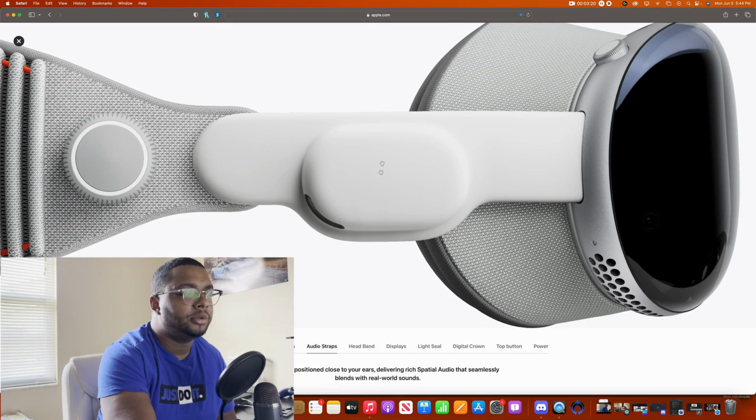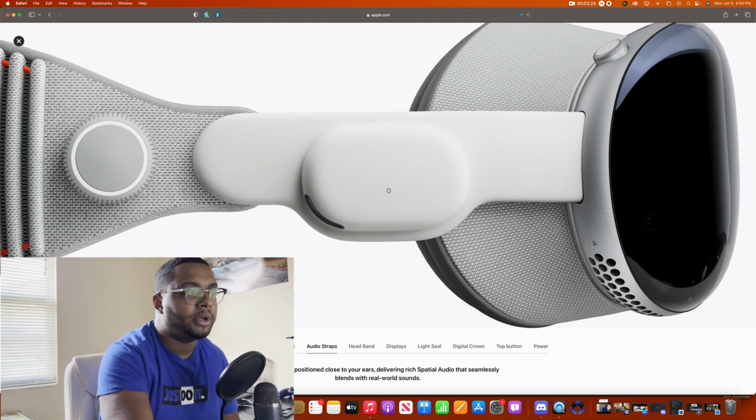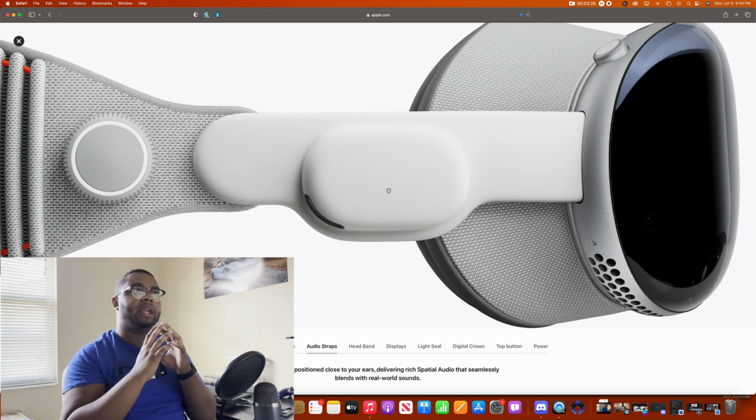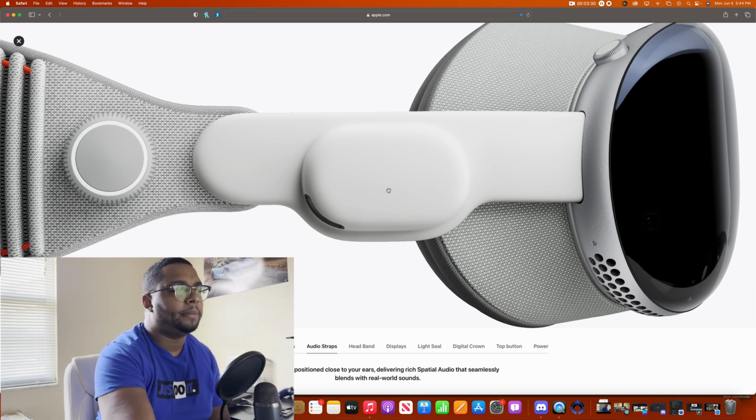This is the audio straps, is what they call it. These are right here on the right and on the left hand side. So it's going to be spatial audio, so it's going to sound like the environment is truly around you. It's going to be pretty awesome to see how that comes together.